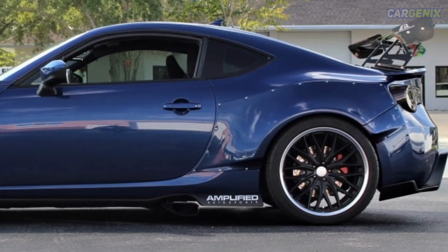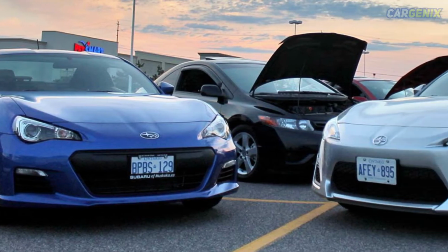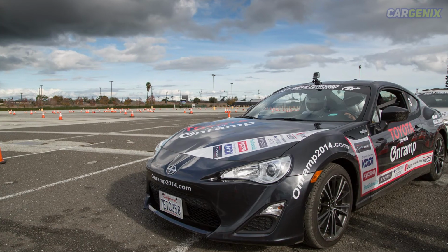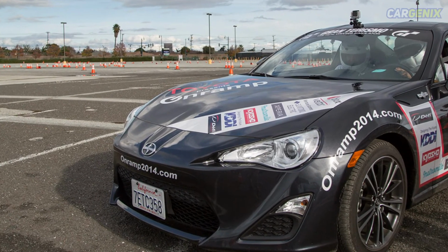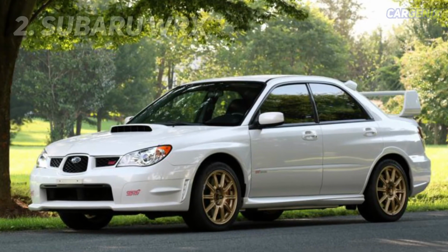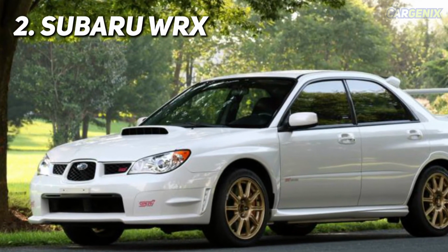Most of the examples we found have some sort of damage on them, but there are a couple that just have high mileage to justify the lower price tag. Either way, if you're patient and willing to search, there's a good chance you could score yourself an FR-S for under $10,000.